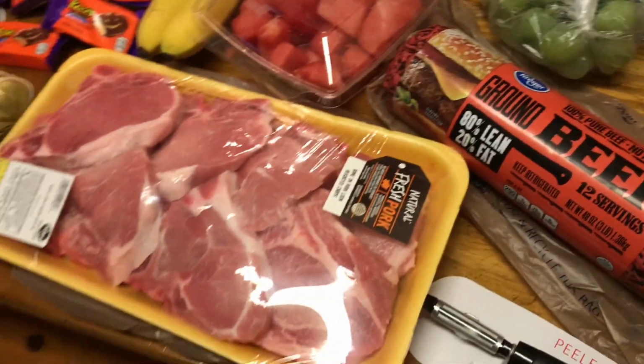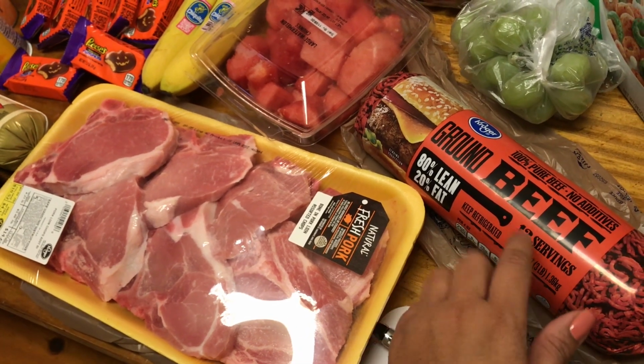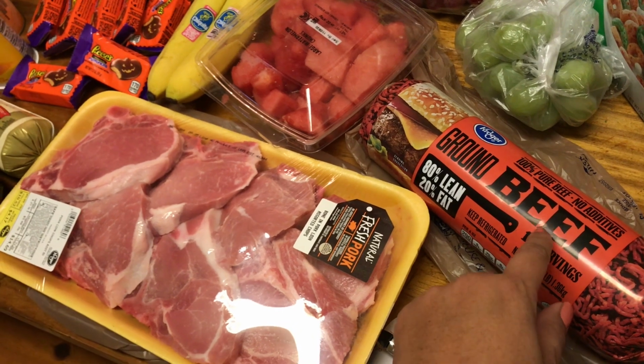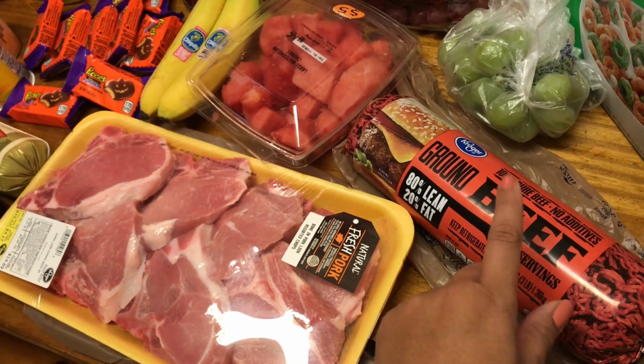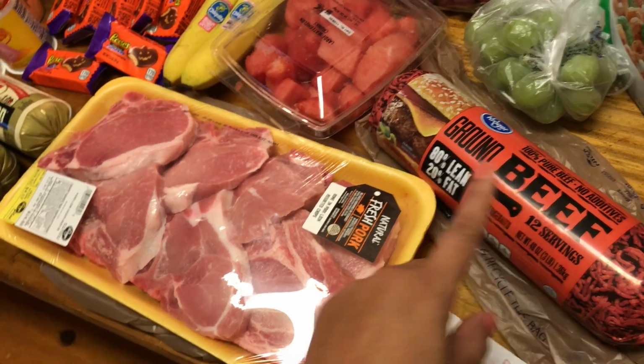All right, you guys, y'all. This ground beef, this big pack was on sale for $5.47, regular $11.97, I think is the regular price. On sale for $5.57. I think it was $5.47, $5.57, somewhere in there.